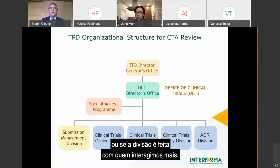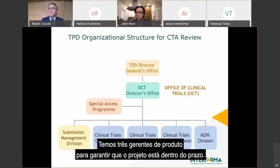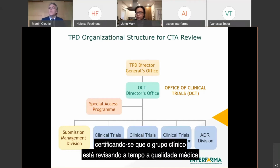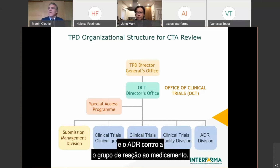They are the regulatory product manager, making sure the project is on time. They coordinate with each of the other divisions, the other bureaus, the other groups, to make sure that the clinical group is reviewing on time, the medical quality, and the ADR, which is the adverse drug reaction group.